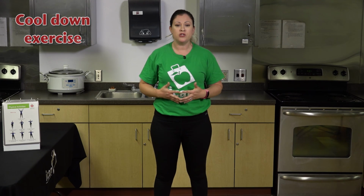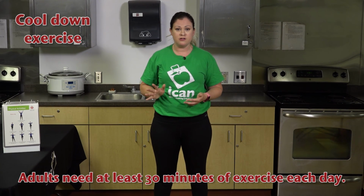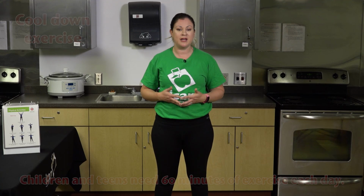Also, we want to remember that as adults, we need 30 minutes of exercise 5 days or more out of the week. And for children and teenagers, they need an hour at least each day.